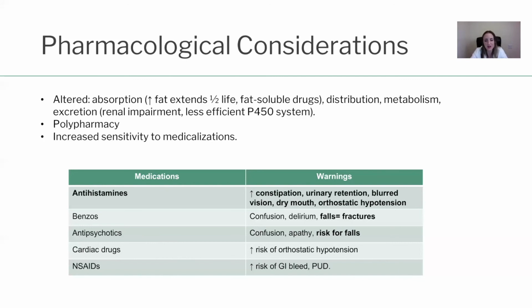Cardiac drugs may increase the risk of orthostatic hypotension. Our elderly get up in the middle of the night to go to the bathroom 1,000 times. If they have these drugs in their system, you know, it may cause them to fall and trip over stuff in the middle of the night and get hypotensive. NSAIDs, remember, it increases the risk of GI bleed and PUD. So keep those in mind.